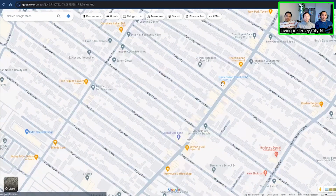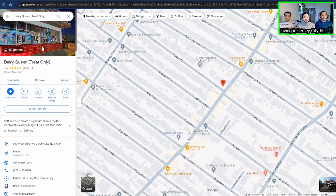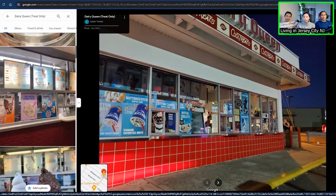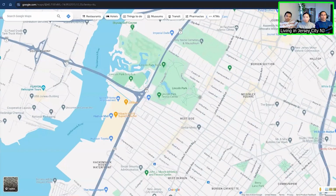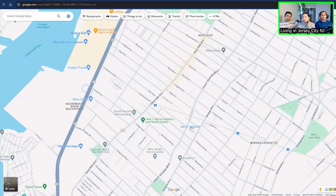We also have the infamous Dairy Queen. We see a lot of kids going here. There's no sit-in area. You just walk up and order. And you also have another classic Italian restaurant by Broadway.